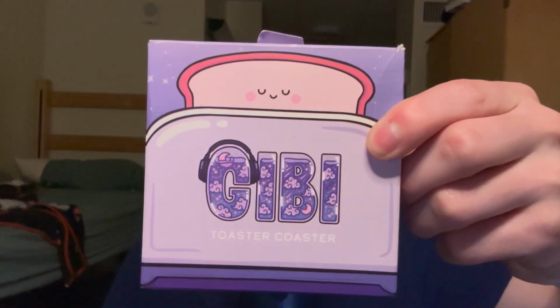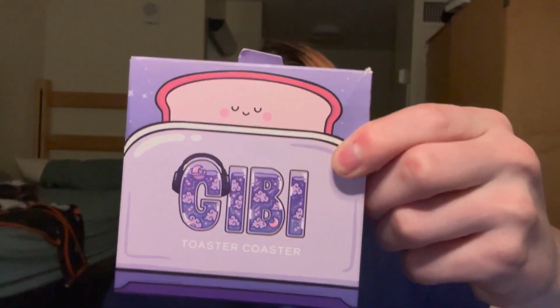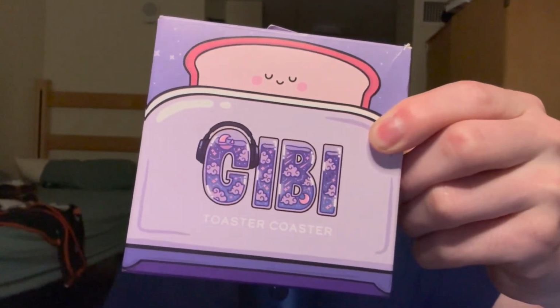We have one last item left, and I could not do a tapping video without including this item. It is the GB Toaster Coasters from GB ASMR.